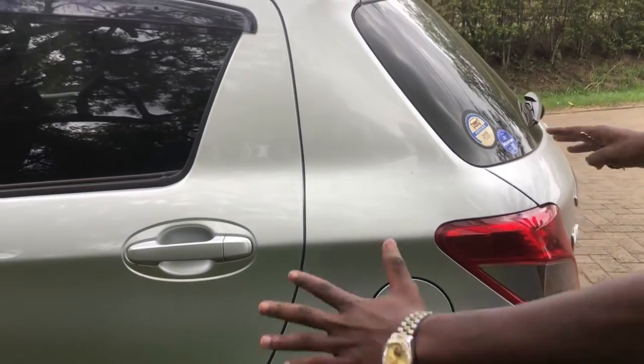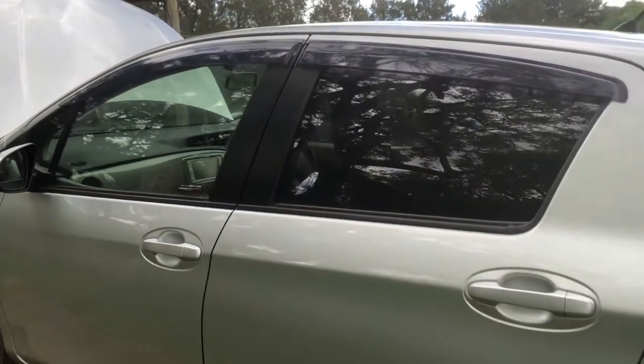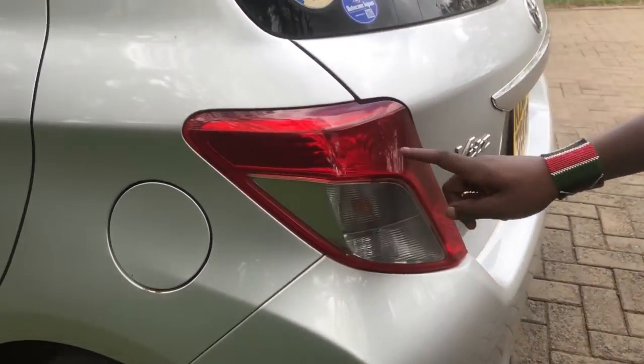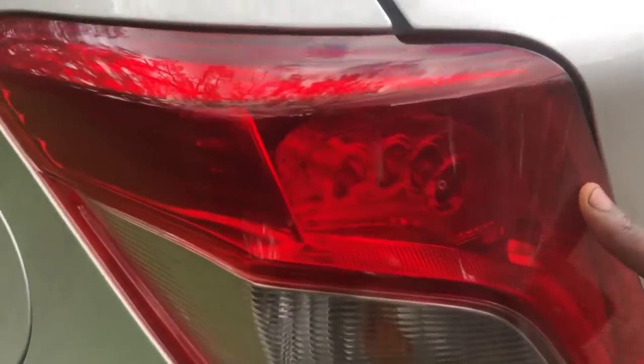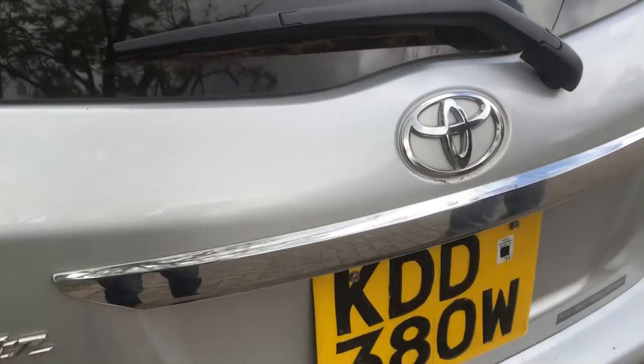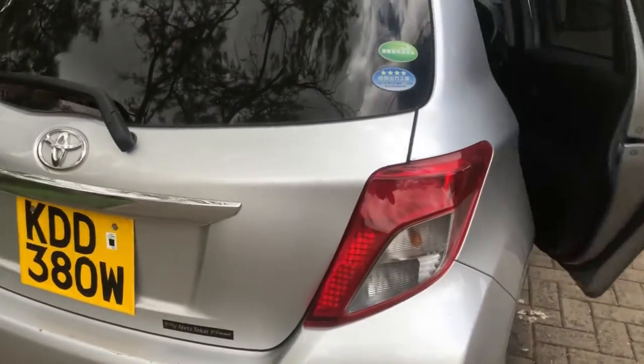A few things on this car. For it being basic, on the body there's not a lot we can talk about because it's just a basic shell with lights and some decorations. The brake lights are LEDs, and nothing really to talk about. It's just a common car. Probably we can talk about the interior real fast.